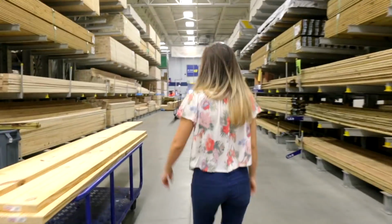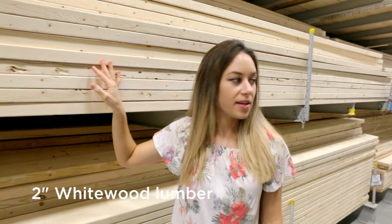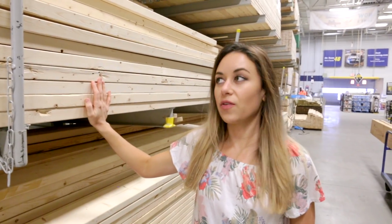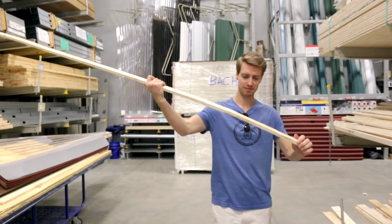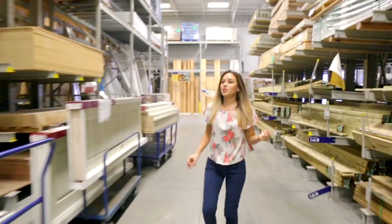I like this wood because it's lighter in color, so it takes stain well. It's not like the yellow or reddish wood. But it warps very easily, so you have to be careful. There's a lot of imperfections in this wood, and that's why it's so cheap. It's a hockey stick. We are going to the good wood.